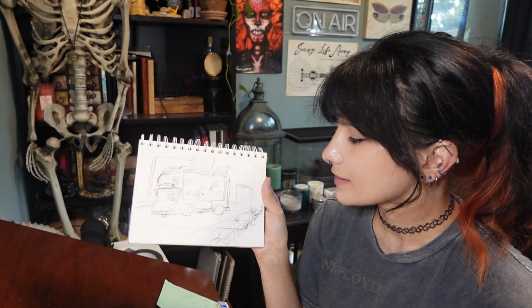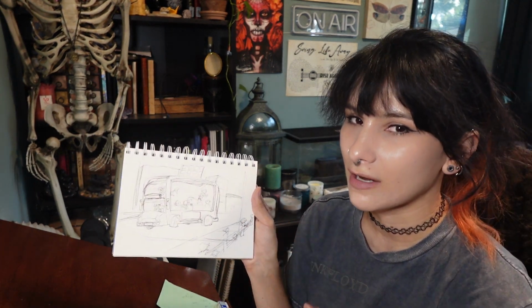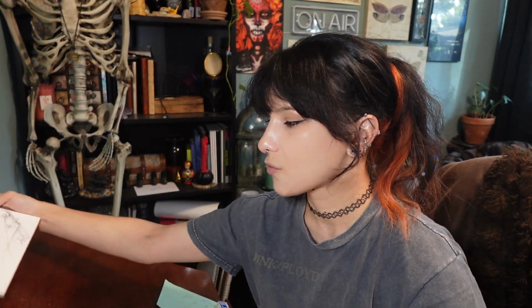And then the second reason I'm a bit scared of this one is because even though there's a lot going on in the scene, the characters themselves are very small, and I'm very concerned that they're not going to come across quite as interesting as the rest of the pieces.